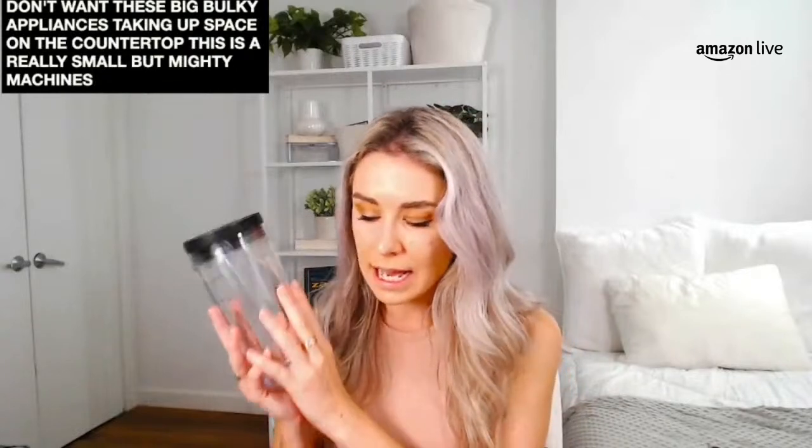You guys want to check out the Ninja Foodie? This is one of my absolute favorites. It's $89.99. It does not take up a lot of space in your kitchen, which is an absolute heavenly bonus there, because you don't want these big bulky appliances taking up space on the countertop. This is a really small but mighty machine. $89.99, it's 31% off today, and you're going to make fabulous smoothies, acai bowls, sauces, and much more.